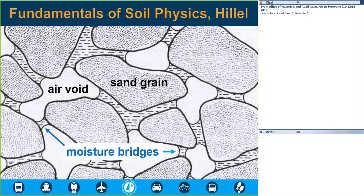And here's a figure that tries to display that, where you can see the sand grains are those particles. You've got air voids, and then the water between the sand grains, or whatever particles, between the air and the smaller particles, you've got these water or moisture bridges.